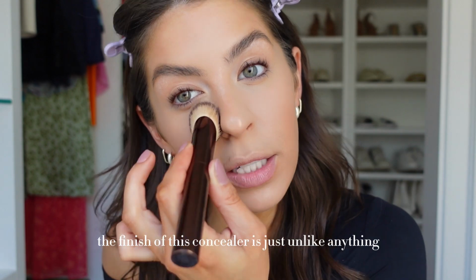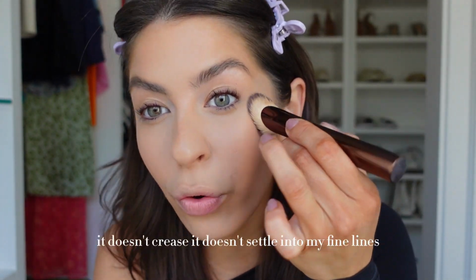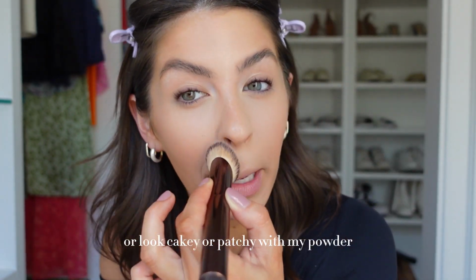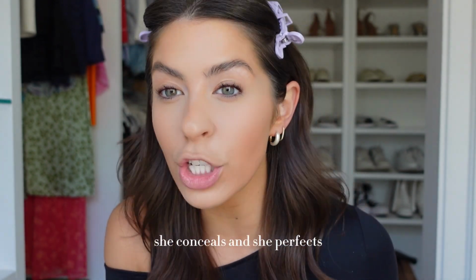The finish of this concealer is just unlike anything else. The formula is so hydrating. It doesn't crease, it doesn't settle into my fine lines, it doesn't separate from my foundation or look cakey or patchy with my powder. It just does everything it needs to do. She conceals and she perfects.